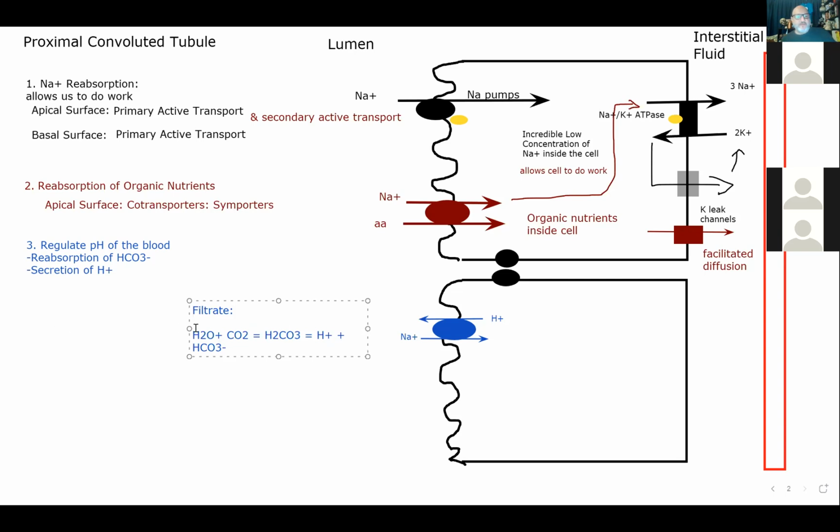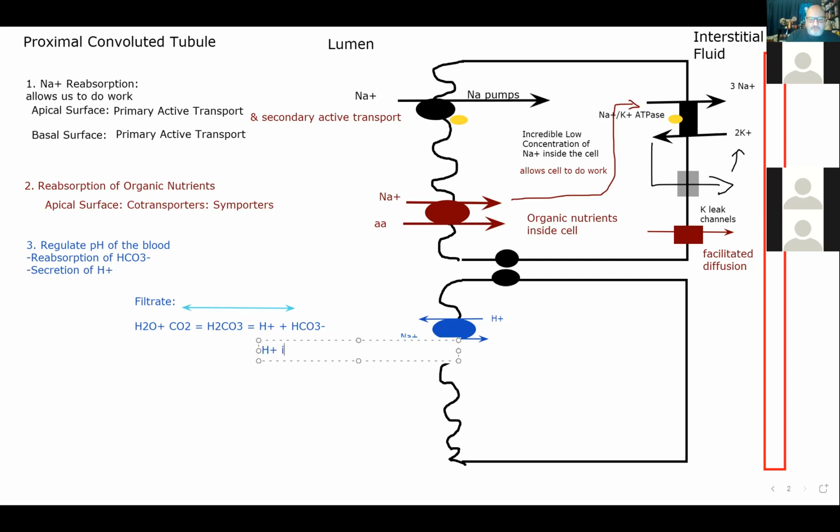And bicarbonate ions. Excellent. All of that sound vaguely familiar? And what do we know about this type of chemical reaction? It's reversible. Yeah, this one is reversible. It can go in either direction. But notice, I just pumped a bunch of hydrogen ions into my lumen. So my concentration of hydrogen ions is going to increase.